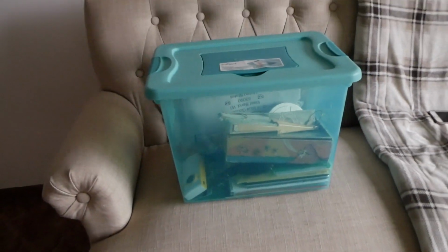Alright, I got everything in there and I am feeling super productive today. I'm feeling really great because I got a lot of things that I've been wanting to get done that I've been procrastinating for a long time. So now it's time to build my thing, put it in the corner, make it look a lot better.